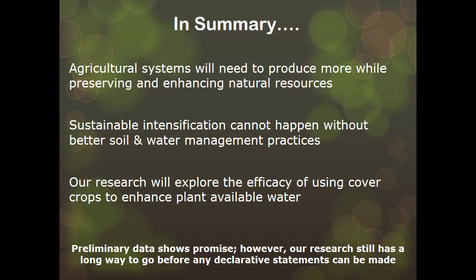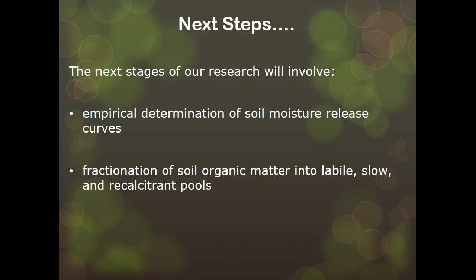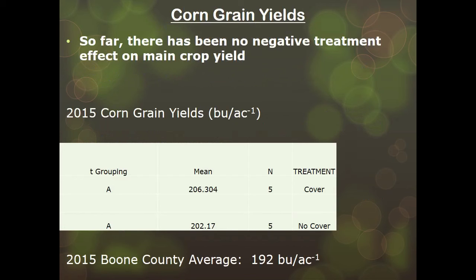Britt, nice presentation. I noticed you saw the average yields were higher in those cover crop plots than the county average. Could you explain why you think that is, when a lot of farmers that I hear from see a yield drag from cover crops?